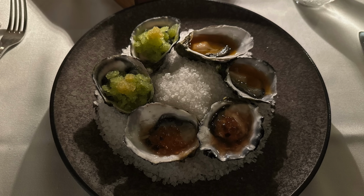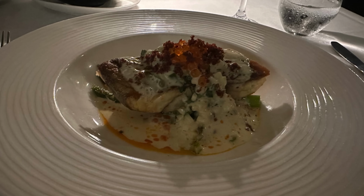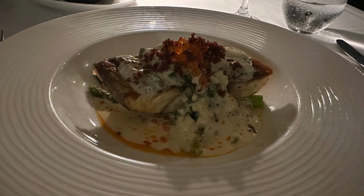And then we have the market fish. And finally, we move on to the beef.